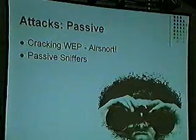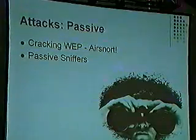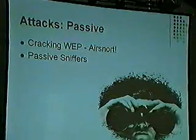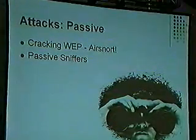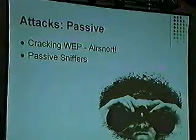So, passive attack. Cracking WEP. This is the most popular one. It's gotten the most publicity. AirSnort, a number of other tools do this as well. I won't list them all. They keep having new ones every couple months.